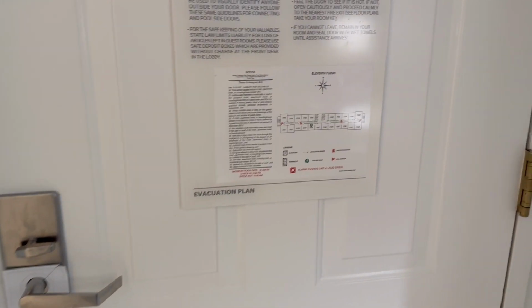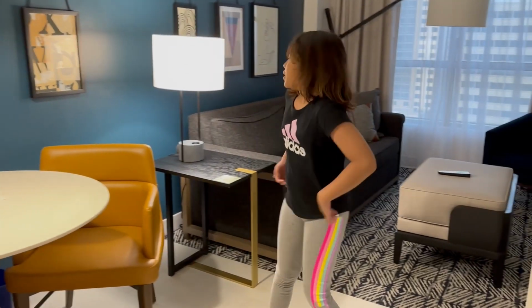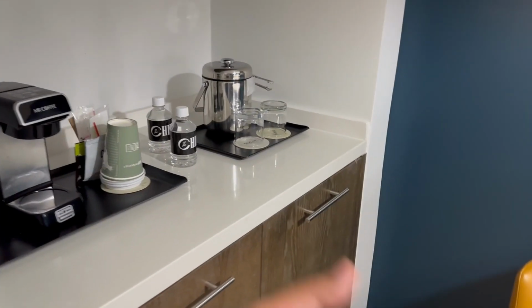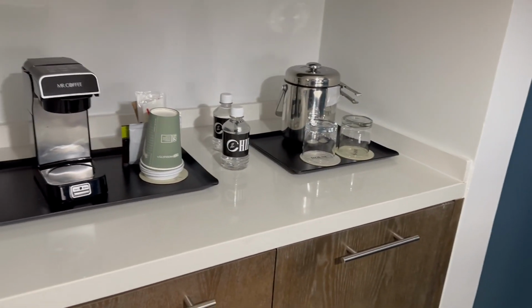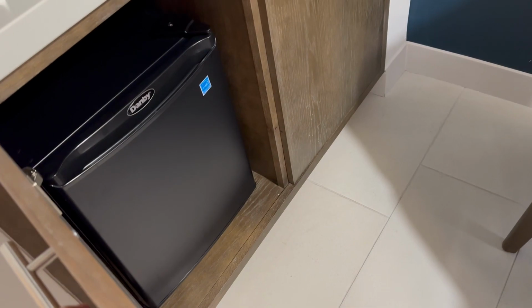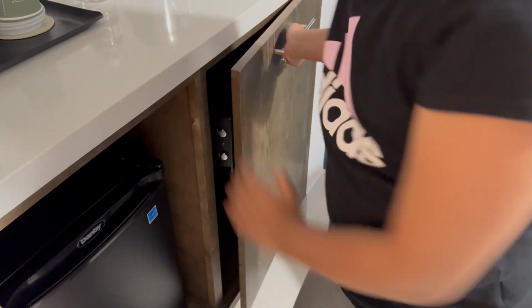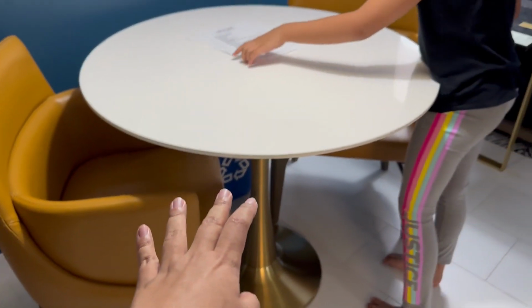Okay, so time for room tour. So this is a suite room type. This is the door, and then this is kind of like, I don't know how to say that, a small kitchenette where you can make coffee, and there's also water here. I don't know what is inside. Oh, refrigerator. Is there any food? Nothing. And a safe. Oh, okay. Deposit box. And then you can sit here if you want to eat.